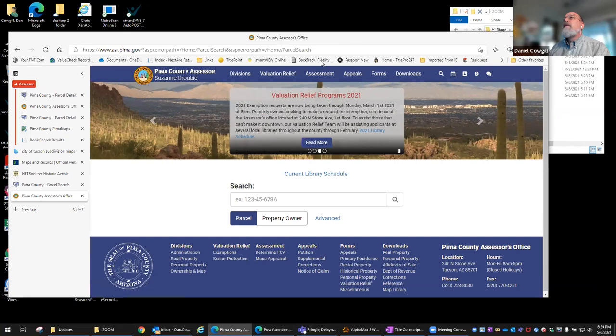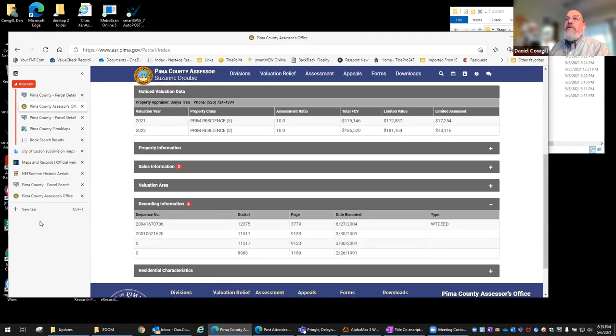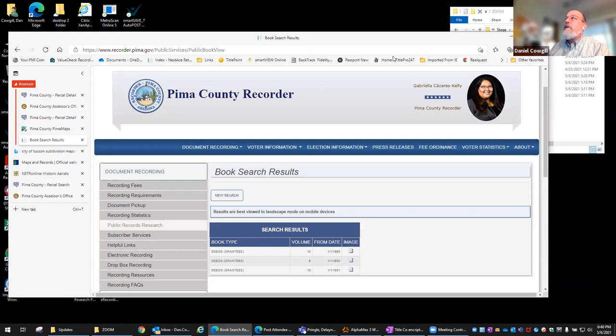Okay, so this is the assessor's website. I searched my property when I first got on here. There's where we live. Zip down to the bottom, recording information. There's my dockets and pages and the date they recorded. I can use that to go over to the recorder's website and I can get information there. I can do all kinds of searches there. It just takes the time to click on every little thing. Is everybody seeing my screen? Yep, we are. Okay, very good.